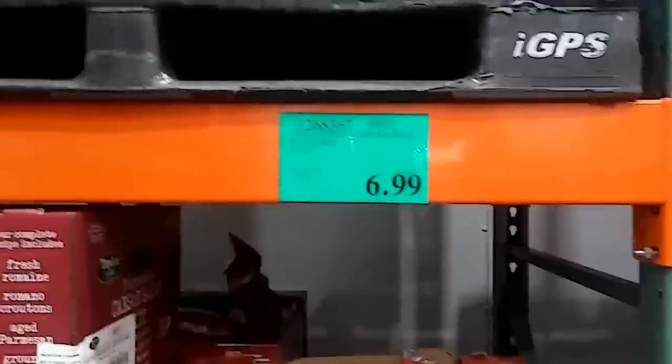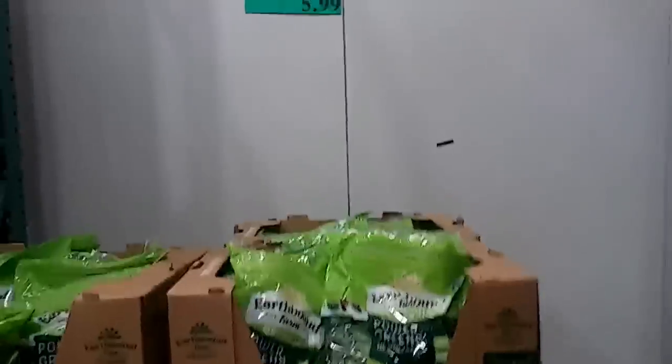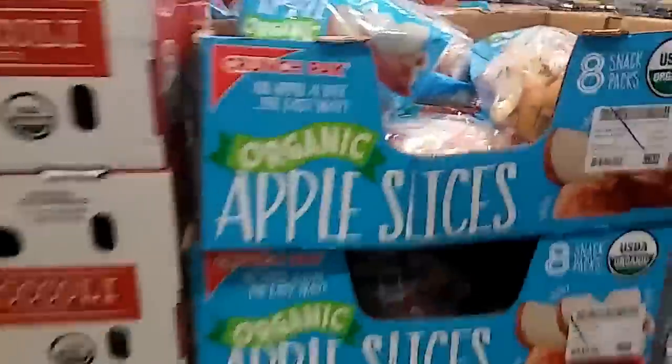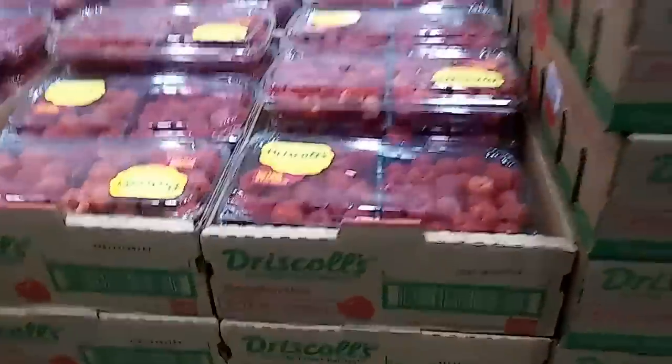So let's keep going. We got organic broccoli right here. Organic cherry almond blue salad kit. Organic spring mix. Power greens. Then back over here, the sliced apples. Baby spinach. Organic raspberries. They look good. Not 12 ounces for 10 bucks. That's not cheap.